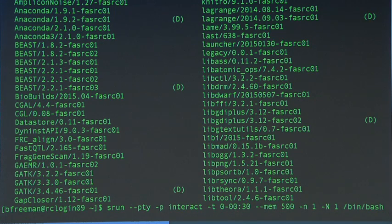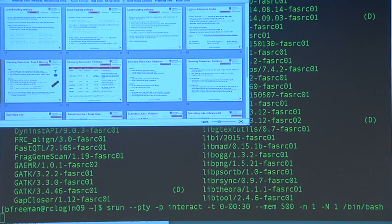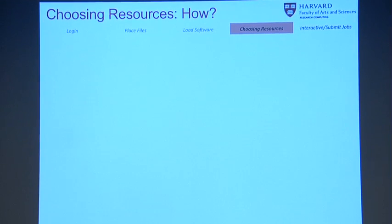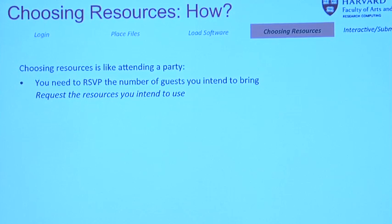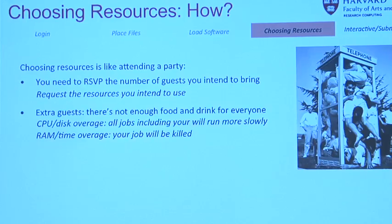All right, in the last 10 minutes, I'm just going to breeze through the things that you do need to know. Resources: how do you know? Choosing resources is like attending a party. You really need to RSVP the number of guests that you want to bring. You really need to tell Slurm the amount of resources that you want to use.